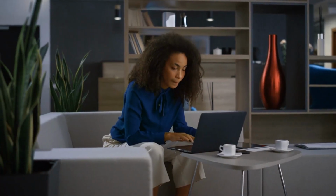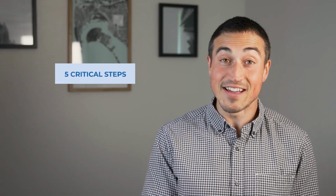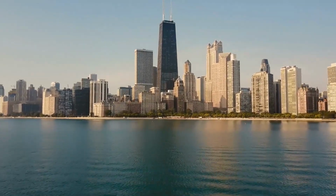So once you've decided that real estate is the career path that you want to pursue, the first thing you'll need to do is come up with a plan for how you want to attack the job search process. And while there are different ways to go about this, in my experience, there are really 5 critical steps that if you follow in order can drastically increase your chances of success.